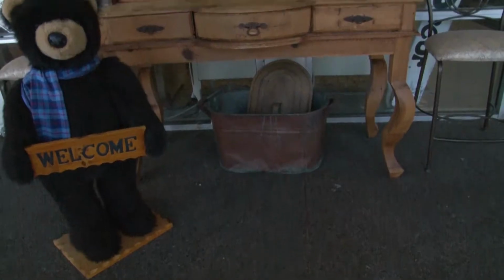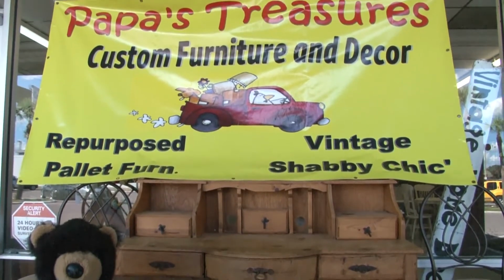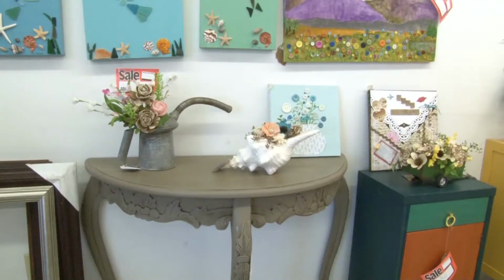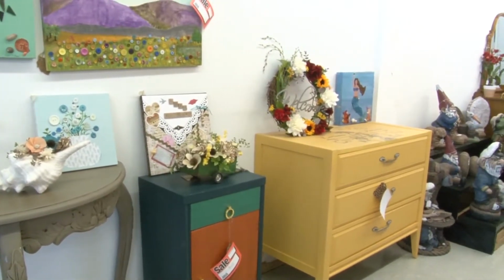My name is Joanne Hendry, and I'm the owner of Papa's Treasures in Port Richey, Florida. Since last year, our store has turned into a total vintage home decor furniture store. And now we actually have vendors that come in and rent space because there's no way I can fill a whole store with just my stuff. I've got local artists that rent space that do furniture or home decor, shabby chic, country French, Victorian. We have some beautiful things in our store.